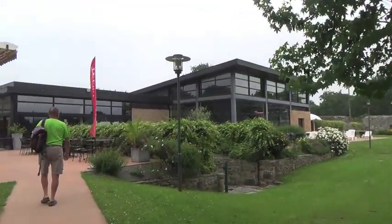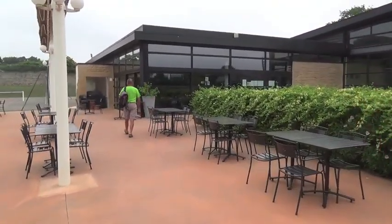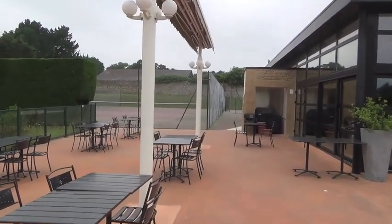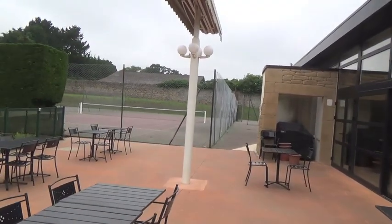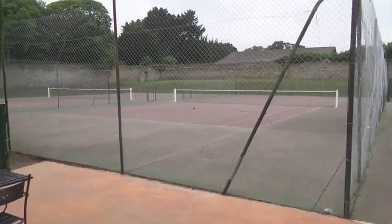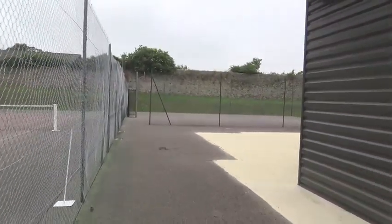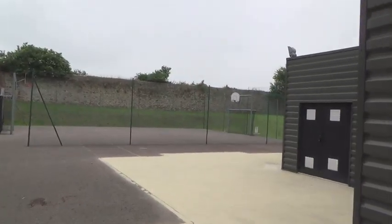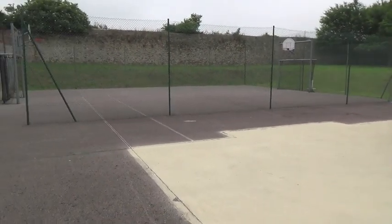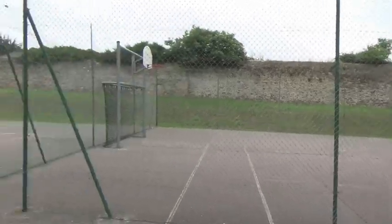And up this way, we've got the indoor swimming pool. But this is the outside bar area, or restaurant area. Over that way there's some tennis courts. Tennis courts over there. And it looks like another court there for playing basketball. In fact, it looks like they've got little football nets there as well. Cater for all sorts of sports.